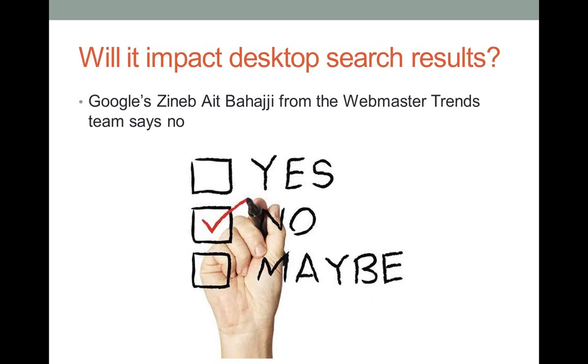So is this change going to impact desktop search results? A couple weeks ago, I believe it was in Munich at SMX, a big conference they have out there, Google's Zineb Bahaji, from the Google Webmaster Trends team, said no, it will not impact desktop search results. It's explicitly a mobile change, a change to the mobile search algorithm.